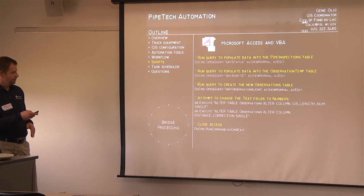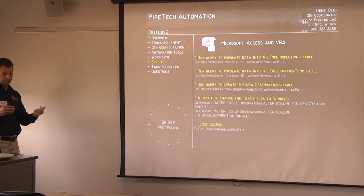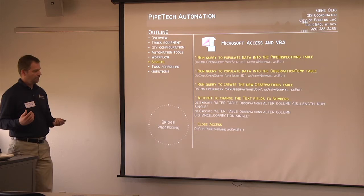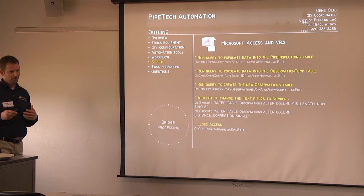The last thing that we're going to do down here is close Access. So the way it works, Task Scheduler calls this MDB file, this Access database, and as soon as it opens, it's going to run all of these scripts. It's going to modify the fields, populate the fields with data, and then close Access. All this occurs within 30 seconds. So it's pretty fast. Of course, that will depend on the size of your library. We have 2,000 or 3,000 inspections in ours. So the bigger it is, the longer it's going to take.